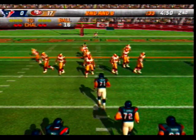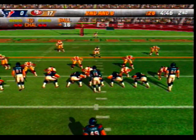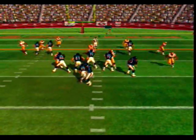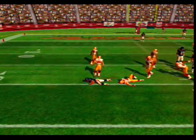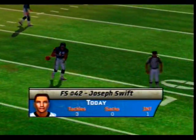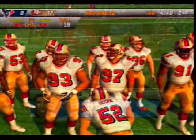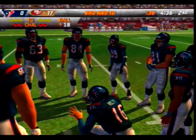Ninth play of this drive inside the red zone. Watch this. Not today. The 49ers with a four-man front. He's brought down behind the line for a short loss. They were trying to stretch the defense, trying to beat him to the sideline. But they have a quick defense that reacts very quickly to the play, and they were right there to shut it down.